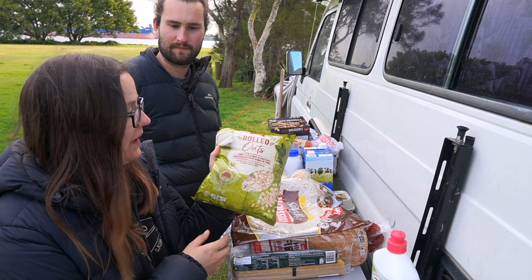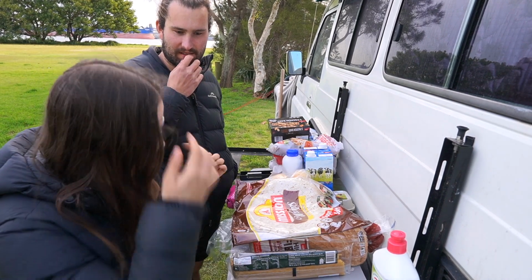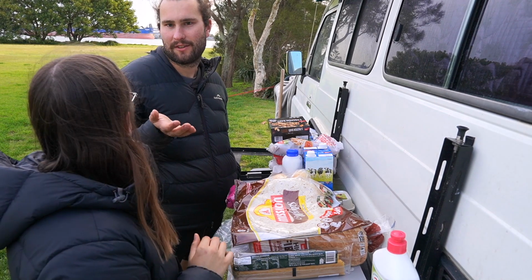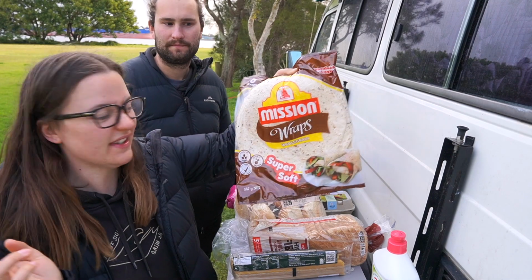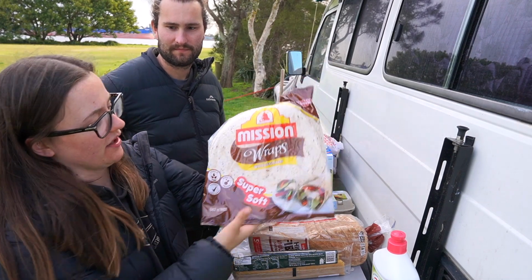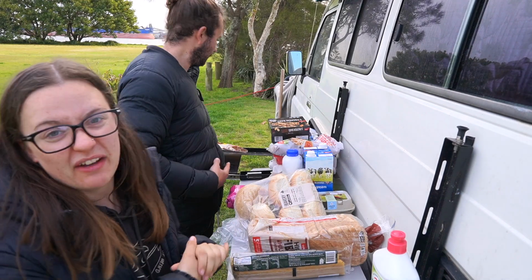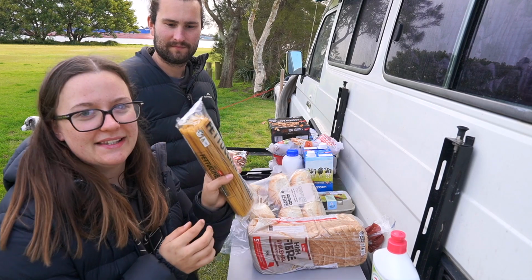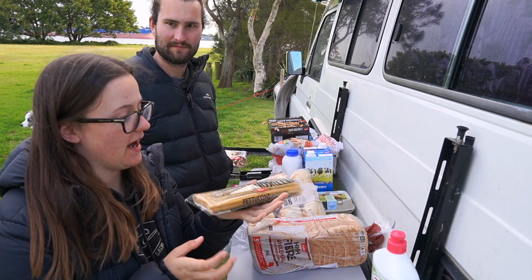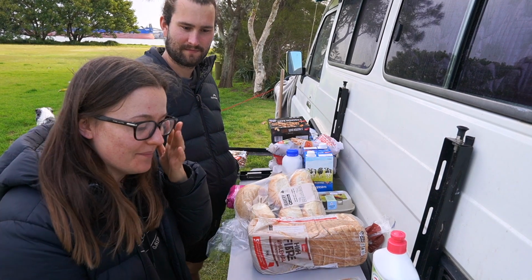Oats, we do a lot for breakfast, just Coles rolled oats. They're really good, really filling and really cheap. I think that's like $2 and you get 20 serves or something, so it goes a long way. Wraps, we buy whatever's on sale. We like these ones over the Coles brand, just personal preference, they're a bit bigger and hold up a bit better. We have wraps pretty much every single day, so they're really good for us. Pasta, we stick with the Coles brand, pretty cheap. I think this is like $1 or 80 cents you can get them for.